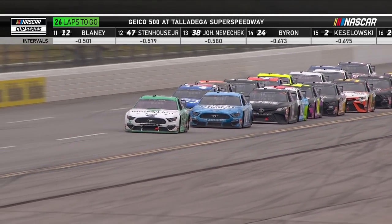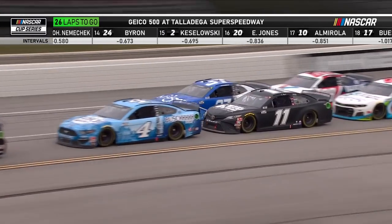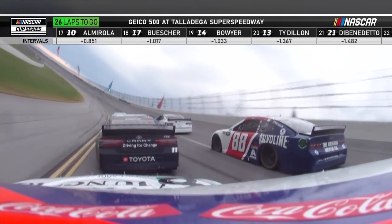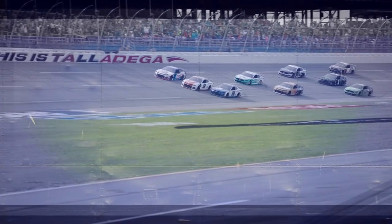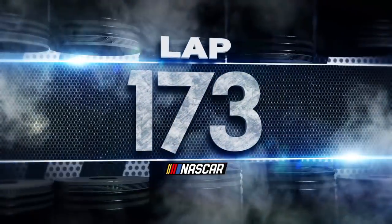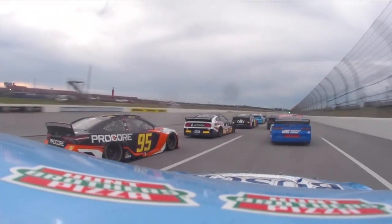So Logano, Harvick, Hamlin. Then Bubba Wallace, Jimmy Johnson on the inside. On the outside, Ryan Preece, Alex Bowman, 2 of the Camaros trying to make something happen here. Alex Bowman has been out front here. We listened in.